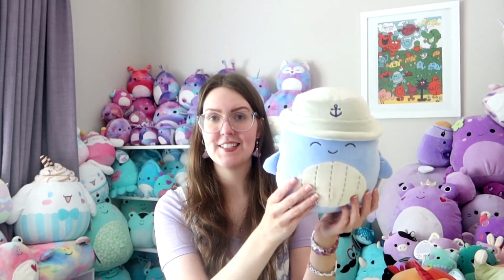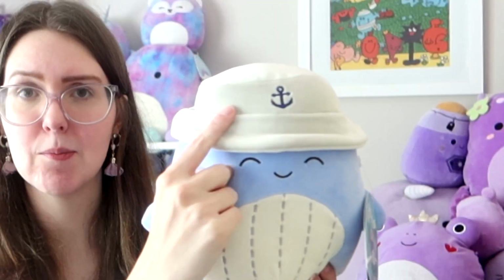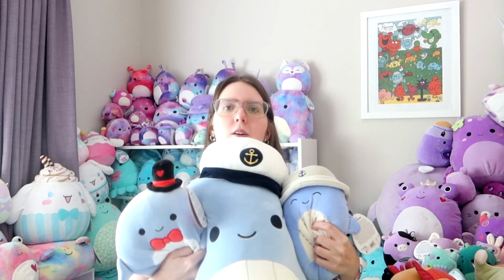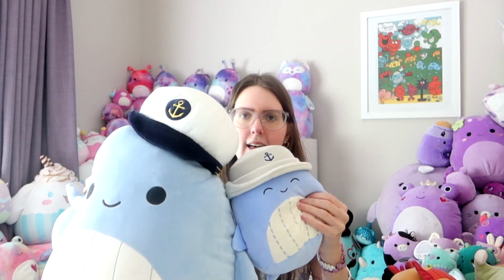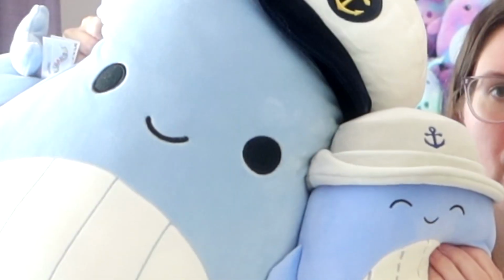Then I've got this 7-inch Samir wearing a bucket hat. He is so cute. The bucket hat has a little Anki embroidery, and he's got the little smiley eyes. Look at all these whales in hats. This is Fancy Whale. And these two are like sailing whales. This one is the captain of the boat, and this one is the apprentice.